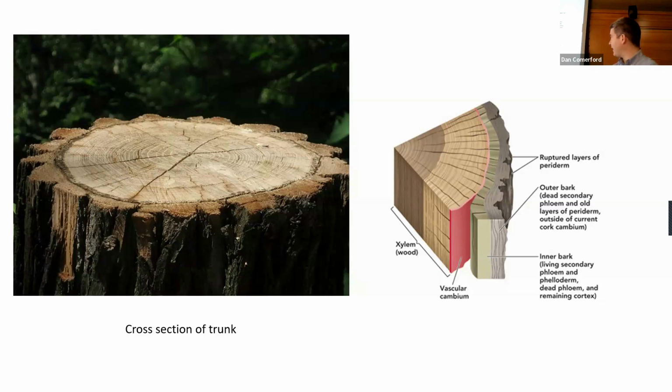A little bit of tree anatomy. This is a cross section of an oak stump with a little diagram. Hopefully you're fairly familiar with the structure of a tree. Wood in the middle, otherwise known as xylem. It's primarily dead. Think of it as a whole bunch of microscopic drinking straws that are the transpiration stream of water going from the roots through these drinking straws and evaporating out through the stomata of the leaves.